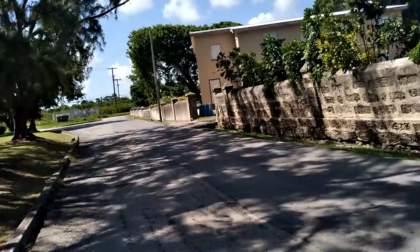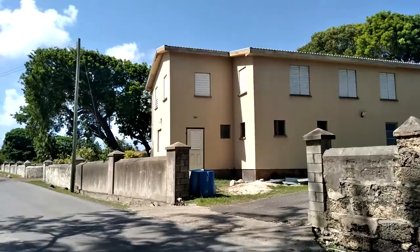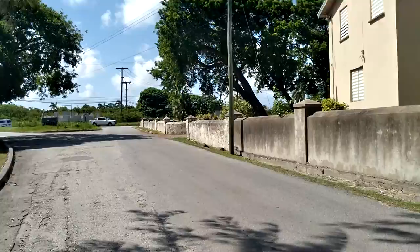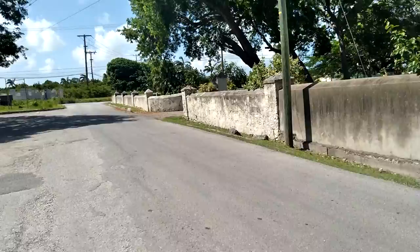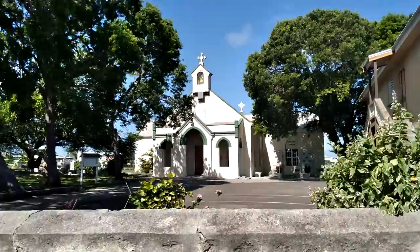We're now approaching St. Bartholomew's Church. This is the St. Bartholomew's Church Hall here. St. Bartholomew's Church was established in 1830. It is also a branch of the Anglican denomination here in Barbados. It's situated just outside of the airport exit. This is St. Bartholomew's Anglican Episcopal Church at Sewell, Christ Church, just outside of the airport.